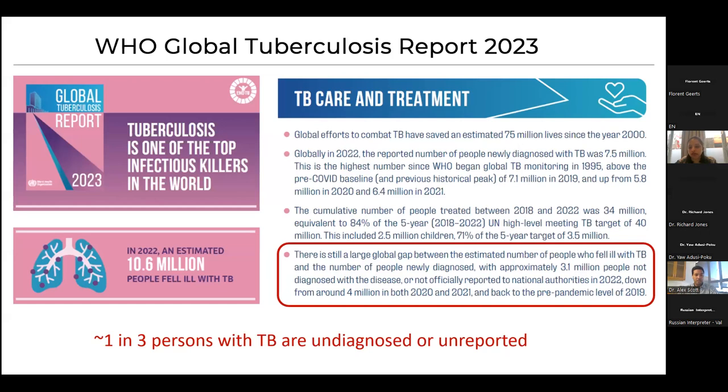So of the 10.6 million people that are estimated to have fallen ill with TB, there's still one in three. That is an extremely large number of 3.1 million people globally. And if we are to find these patients, we'll need optimum screening and diagnostic strategies and tools if we're going to implement strategies to end TB.